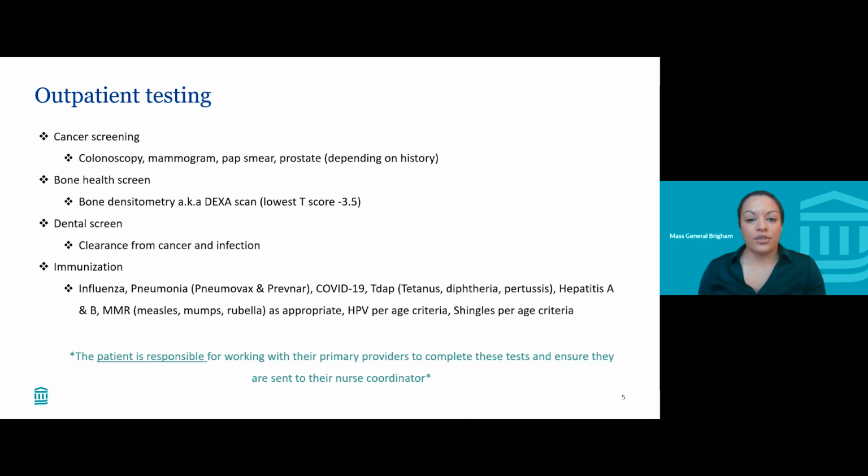You will also have a dental screen. Dental screen is for the purpose of ruling out any oral cancer, as well as any significant infections that you may have that will need to be addressed prior to transplant. So if you have any dental work, infections, extractions, or any serious dental work that needs to be done per your dentist, this will need to be completed before you can be considered a candidate for transplant to reduce your risks of developing any cancer or infections post-transplant.